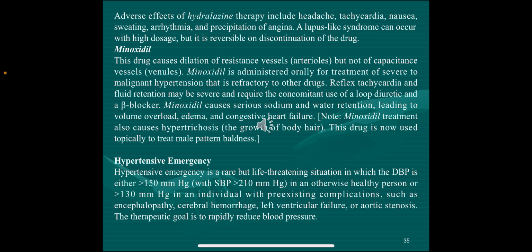Now, hypertensive emergency. It is a rare but life-threatening situation in which the diastolic blood pressure is more than 150 millimeters of mercury with systolic blood pressure more than 210 millimeters of mercury in an otherwise healthy person, or more than 130 millimeters of mercury in an individual with pre-existing complications such as encephalopathy, cerebral hemorrhage, left ventricular failure, or aortic stenosis. The therapeutic goal is to rapidly reduce blood pressure.